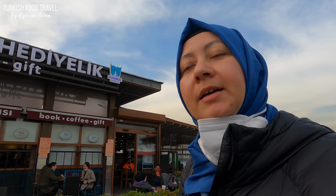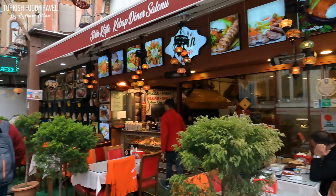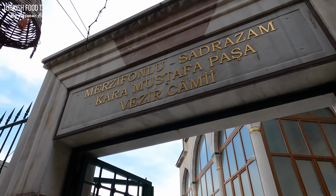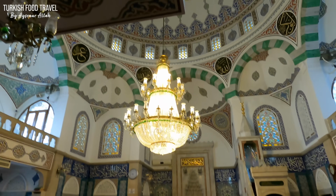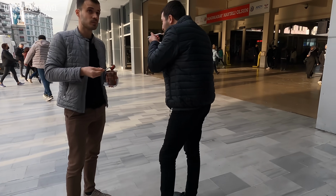It would have been nice to have some tea before we leave, but it's already almost 5:30. I'm gonna do my afternoon prayer and then head back home. It's gonna take probably another 2 hours with the traffic, so I have to go. I'm at Sirkeci train station.